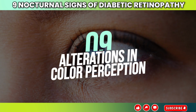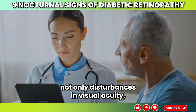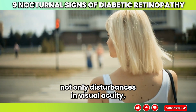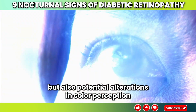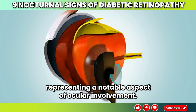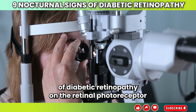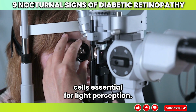Number 9. Alterations in color perception. Diabetic retinopathy encompasses not only disturbances in visual acuity, but also potential alterations in color perception, representing a notable aspect of ocular involvement. These changes stem from the harmful effects of diabetic retinopathy on the retinal photoreceptor cells, essential for light perception.